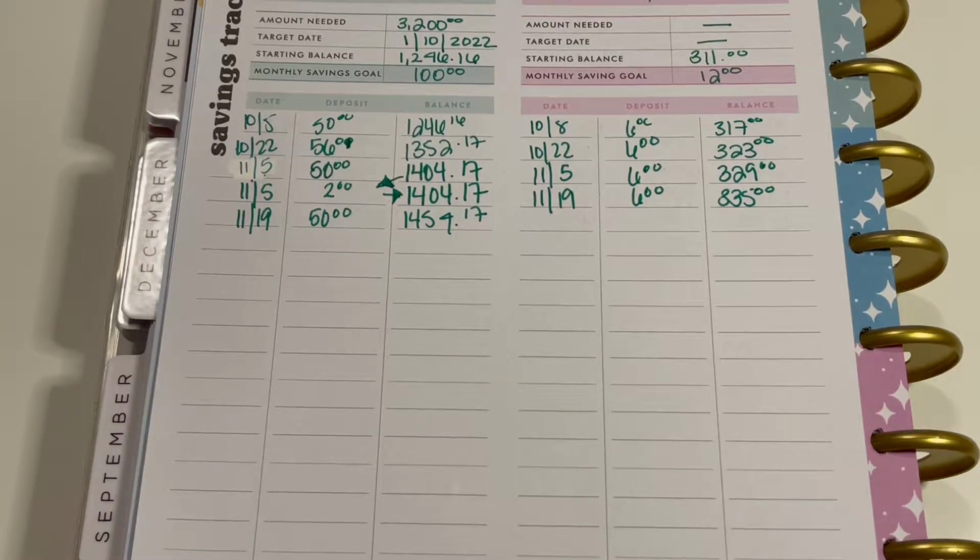And then lastly, we have transportation, and that got its $12 for the month. And so we are at $335 in transportation. And this is pretty much just covering anything that I may need to fix on my car, which is not much since it is a newer vehicle. And then car insurance and, quote unquote, a car fund for if I get a new car. It won't be anytime soon, but just something in the future.